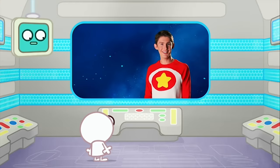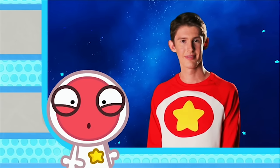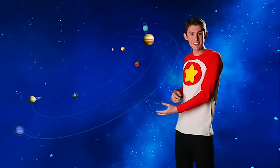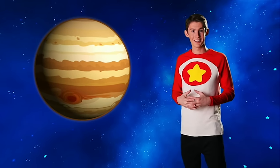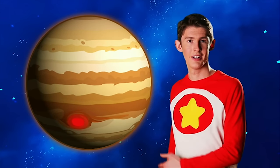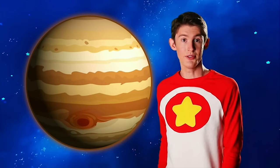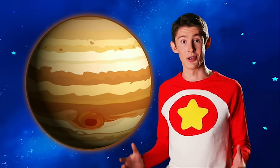Hello, Cosmo. Kian here. This astronomer is going to tell us all about the planet Jupiter, so pay attention. This is the solar system, and these are the planets. This huge gas planet is called Jupiter. Jupiter is orange and brown with stripes. Jupiter has this huge red spot here. Jupiter is the biggest planet in the solar system. Biggest by far. So remember, Jupiter is an orange and brown stripy planet with a big red spot. And it's the biggest planet in the solar system.